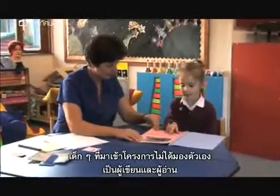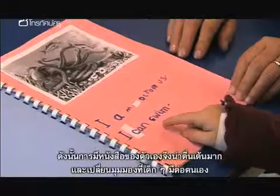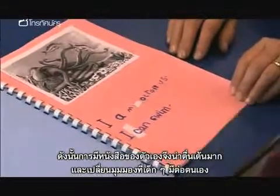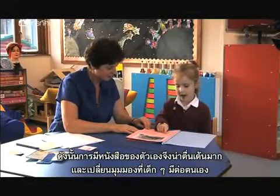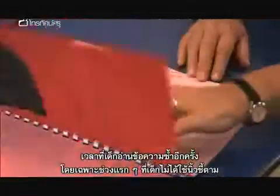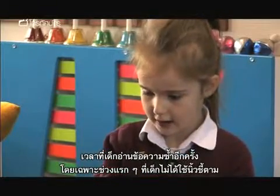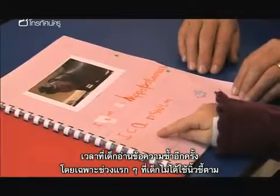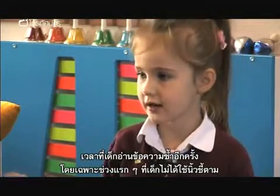Children, when they come into the programme, don't generally view themselves as readers and writers. And so for them to create their own little book, it's so exciting for them, and it just changes their own perception of themselves. When the child's rereading text, especially early on here, when they're not always getting that finger space in, it can be hard for their eyes to actually see and perceive where the word begins.